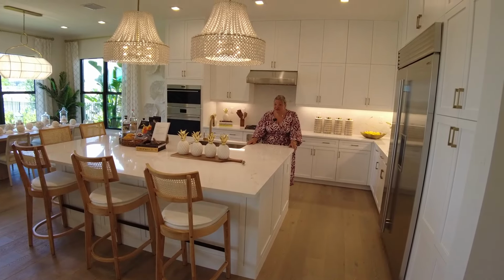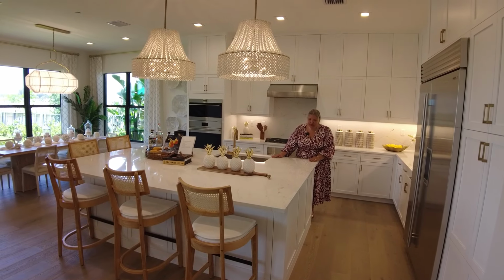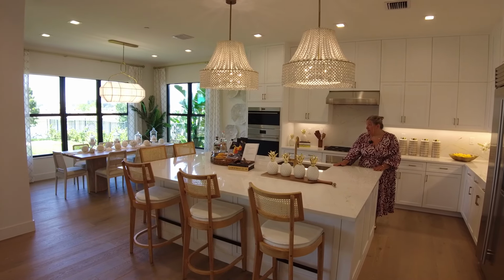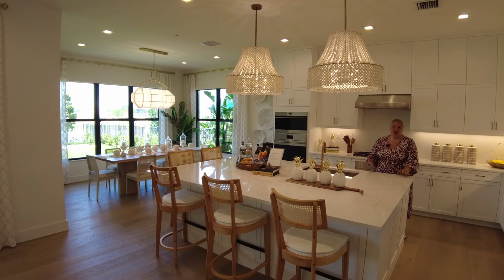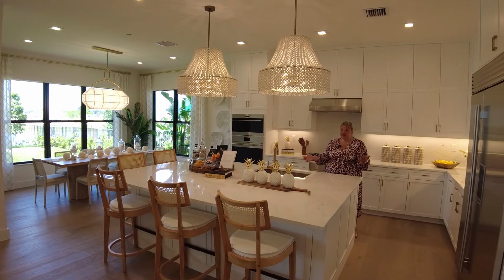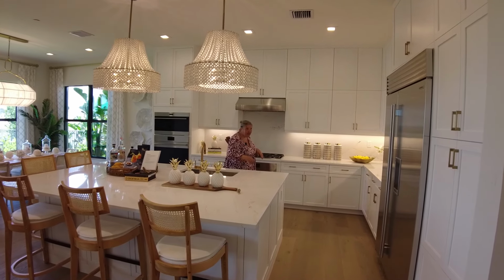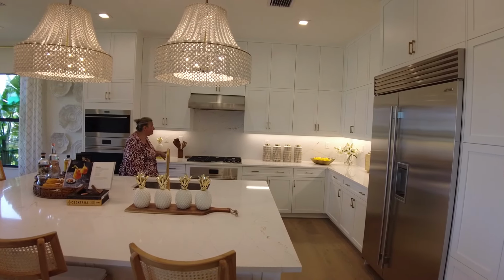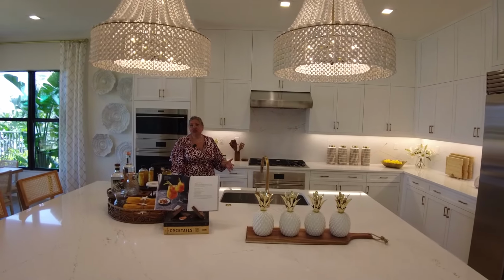Check out this beautiful kitchen. This kitchen is designed to be really open and airy. All the light colors in here really make it look so big and give it so much dimension. You've got a huge island, plenty of seating and storage. Of course, your Sub-Zero refrigerator. You've got your gas stove, oven, microwave and oven, and again, plenty of storage.